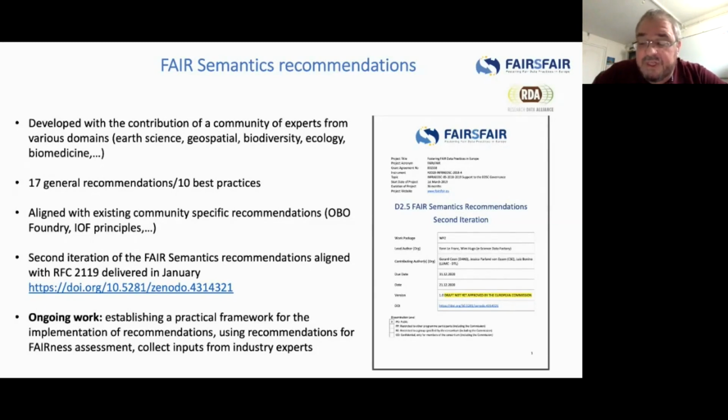Now, this work is not finished. We still have 1 year to go and a third iteration of this recommendation. And now we're starting to look into more practical details for the implementation of these recommendations, and also starting discussions about how we could use this recommendation for assessing the fairness of semantic artifacts. And of course, collect input from other communities, and in particular industry experts as well. And this is in the context of the collaboration with the OntoCommons project.